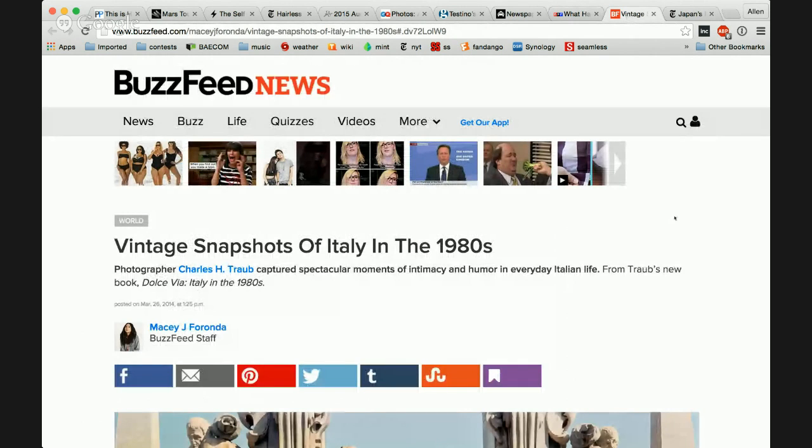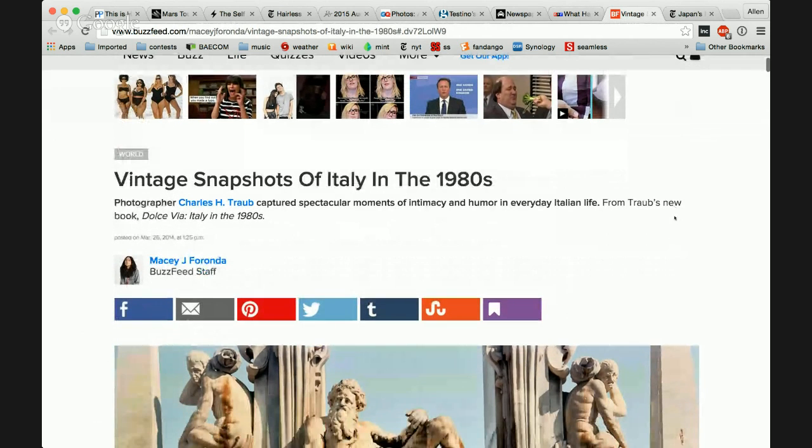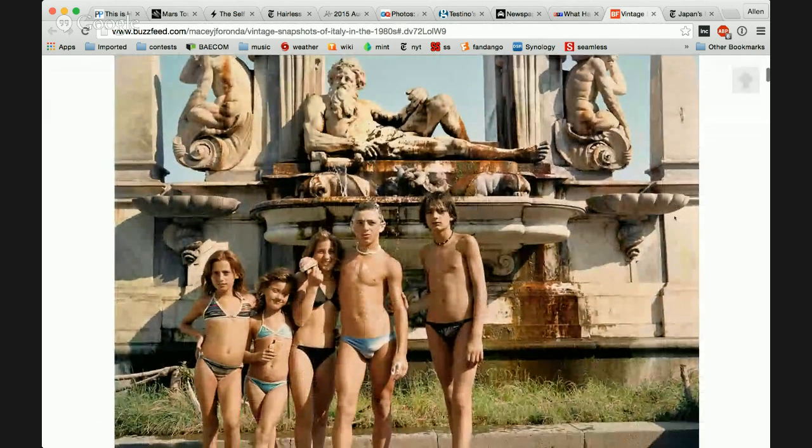Speaking of old photos, over on BuzzFeed, vintage snapshots of Italy in the 1980s by the photographer Charles H. Traub. I love old photos because, even more than the nostalgia it builds, there's something always very interesting about it, particularly when you're looking at a different country. Here in the U.S., we always laugh at guys wearing Speedos, but obviously in Europe and Brazil and other places, that's just what people wear. This is just the way they dress.